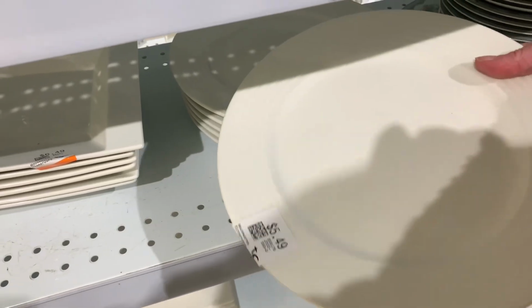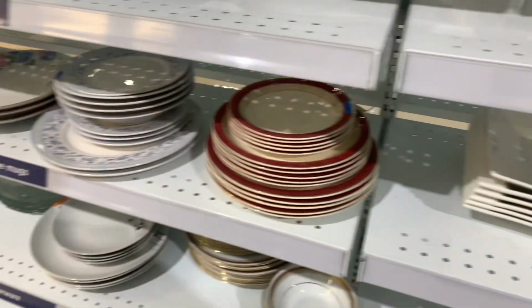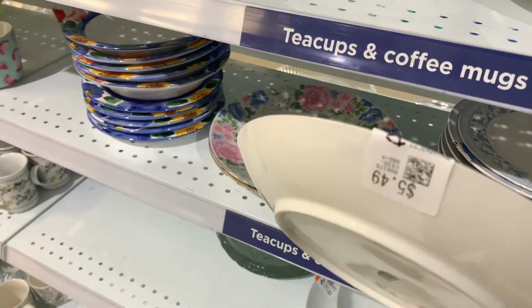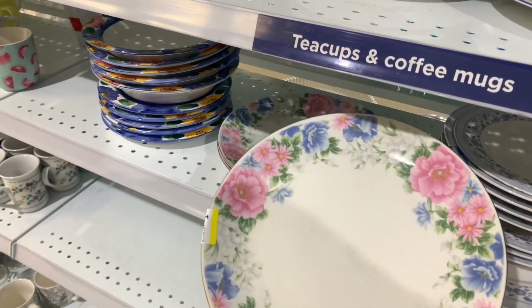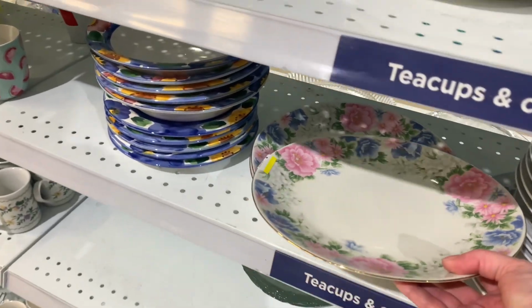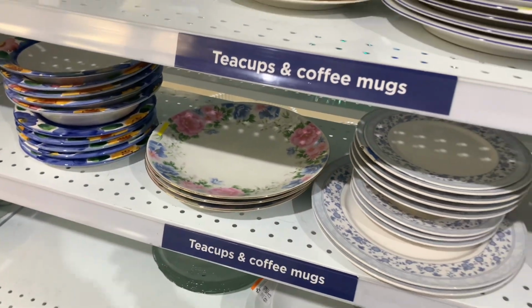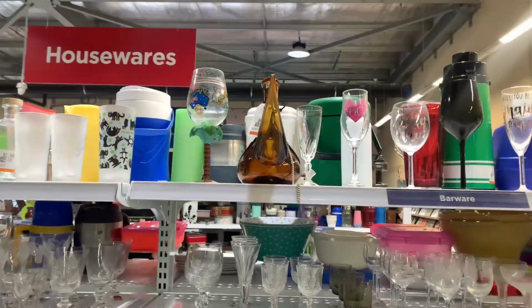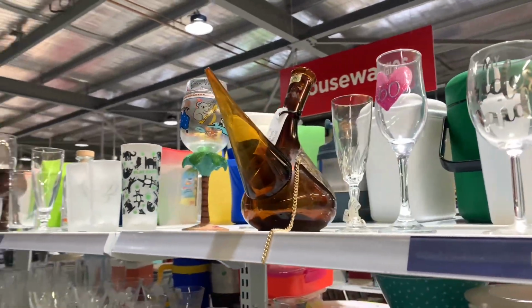This one, I was like, the border's too wide, there's not enough space for the food in the middle. I loved this one, but it was a little bit dippy. I feel that the food would all run down to the center. I'm not really sure that hubby wants to eat off of floral plates. A plate's a plate, I think, but I think just a plain white plate will do.